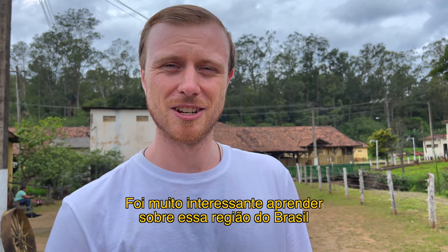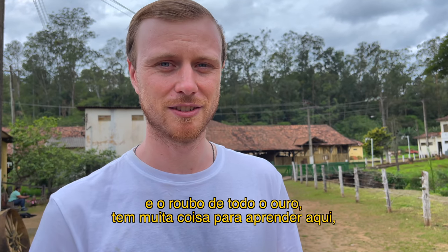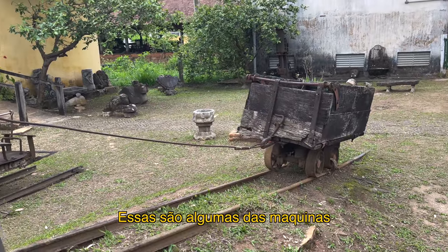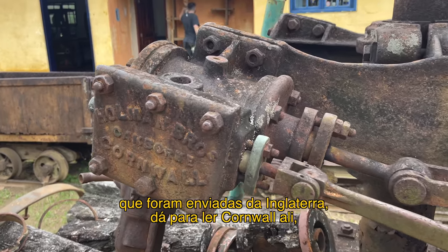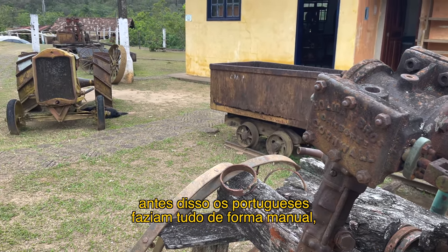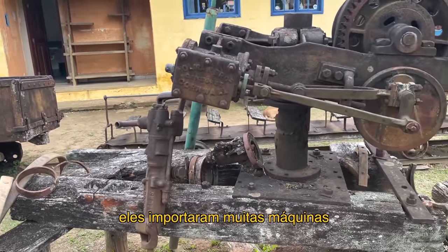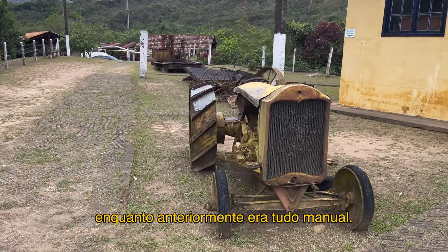Interesting stuff, interesting to learn about this area of Brazil and what happened in this part of Brazil. Obviously the slavery and the robbery of all the gold from this area. There's a lot to learn about this area of Ouro Preto, so it's good to come here and learn about it. So this is some of the equipment that was sent from England. As you can see, it says Cornwall there. Before, I believe, the Portuguese were doing it by hand, and then when the English took over the mine, they imported a lot of equipment and started doing it with machinery, whereas before it was all done by hand.